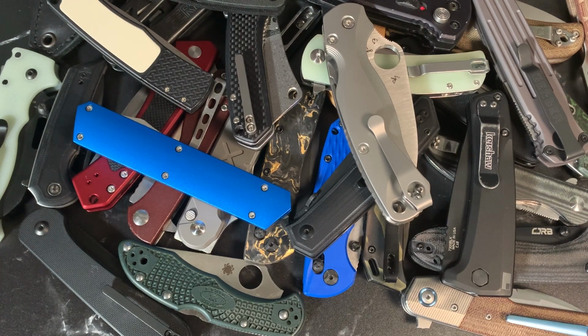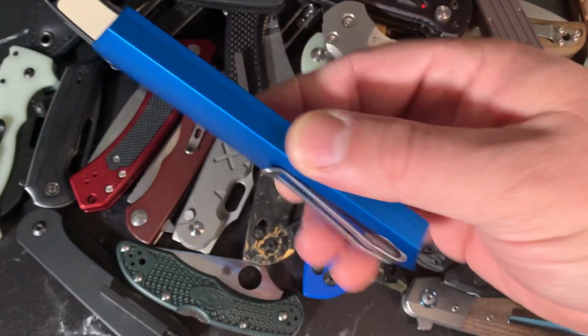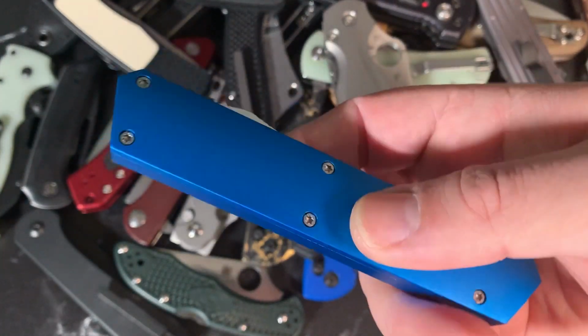All right, so first of all, let's clarify. I live in Texas. In Texas, it is now legal to carry an automatic knife in most places without any kind of special caveats. You don't have to be active duty military or law enforcement as you did some years ago. And so some of the knives in this assortment are autos. Let's start with the autos. I'll show you those and get those out of the way first.